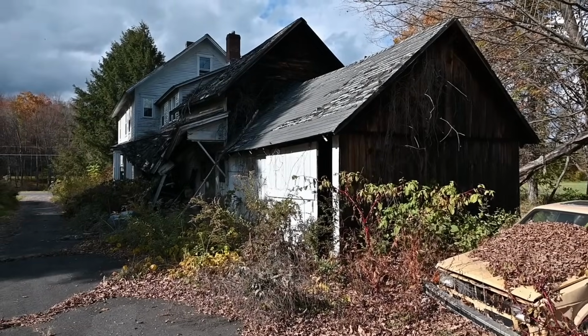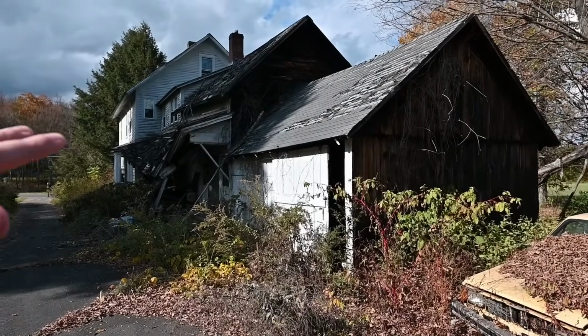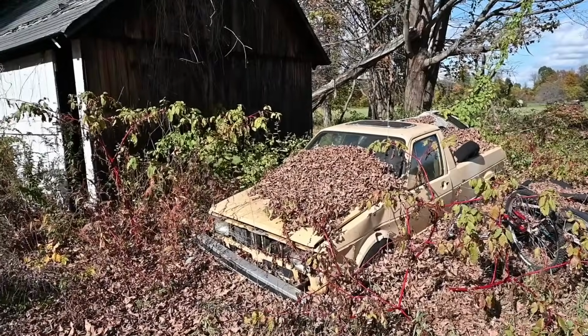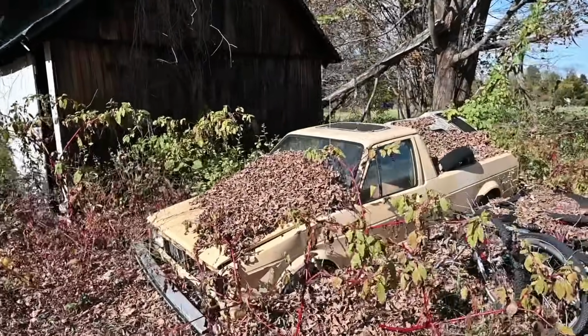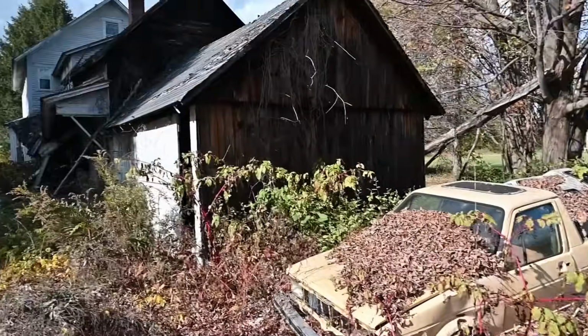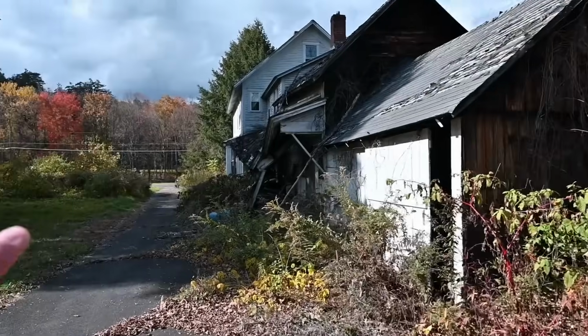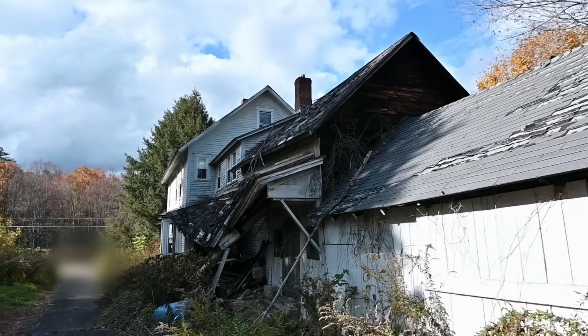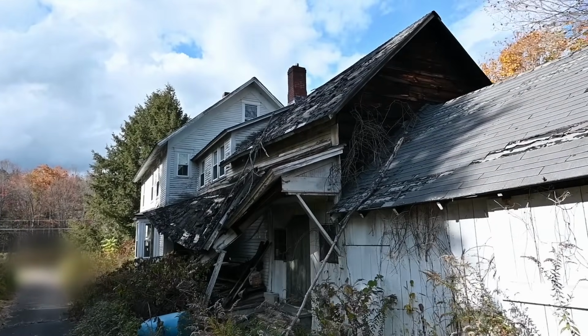Alright guys, we're starting off the video on the outside of this house. This is it. First thing we see though, this beautiful truck. It's yellow, and some bikes as well. But we can definitely tell this house is going to be good. We can see it is falling apart, unfortunately, but vines are growing on it, and it definitely has a very good abandoned feel to it.